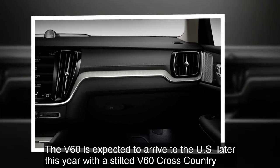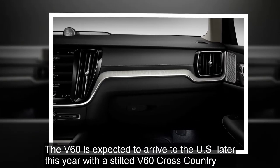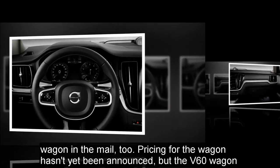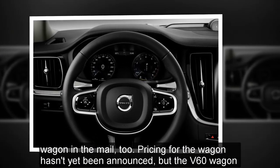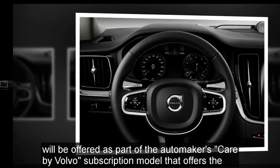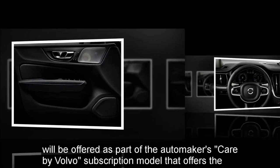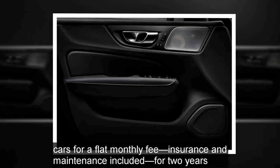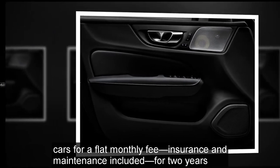The V60 is expected to arrive in the US later this year with a stilted V60 Cross Country wagon in the mix too. Pricing for the wagon hasn't yet been announced, but the V60 wagon will be offered as part of the automaker's Care by Volvo subscription model that offers the cars for a flat monthly fee, insurance and maintenance included, for 2 years.